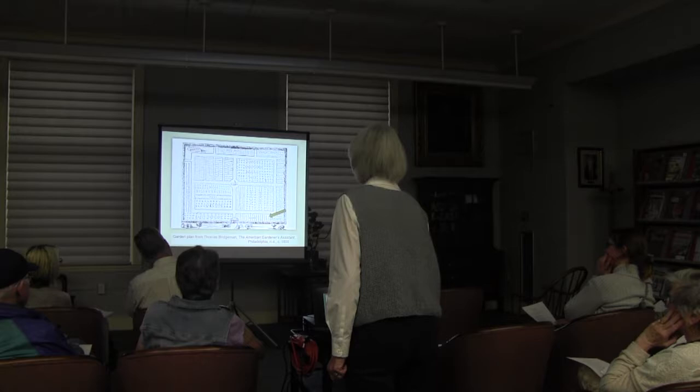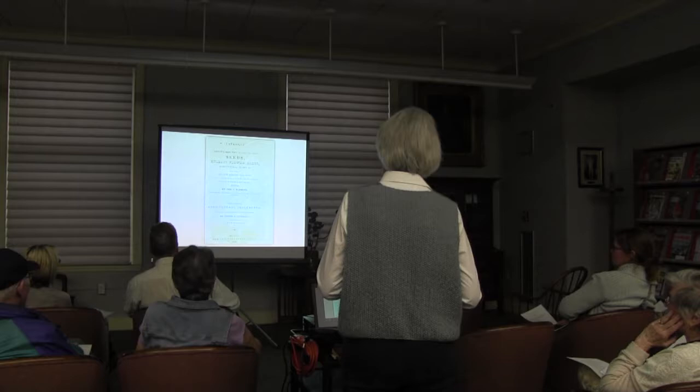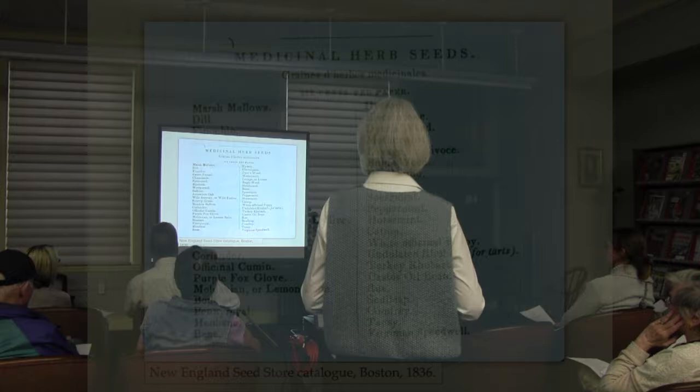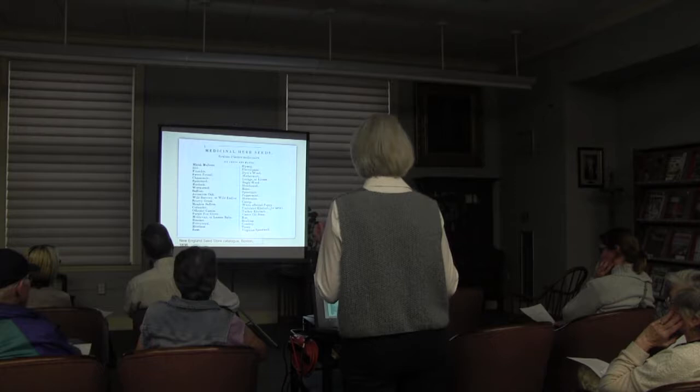Seed catalogs were a source of seed for such things. Here's the title page from the 1836 New England Farmer Seed Stores catalog in Boston, Massachusetts. And there is a page of medicinal herb seeds. And you might be interested to note some of the various kinds of things that are listed in here. Seeds that people could buy to grow various kinds of herbs.